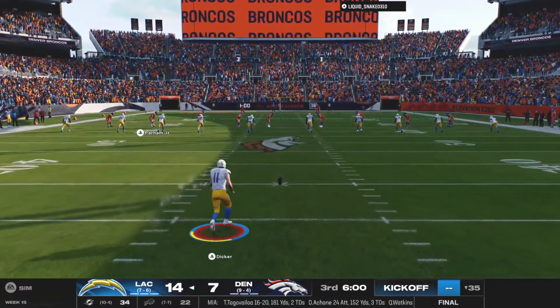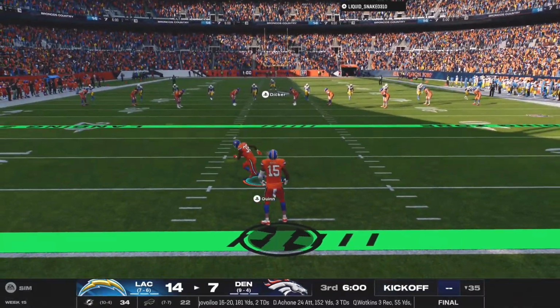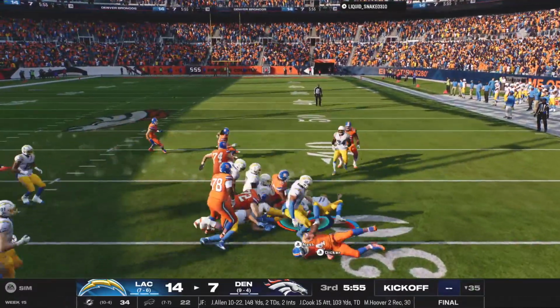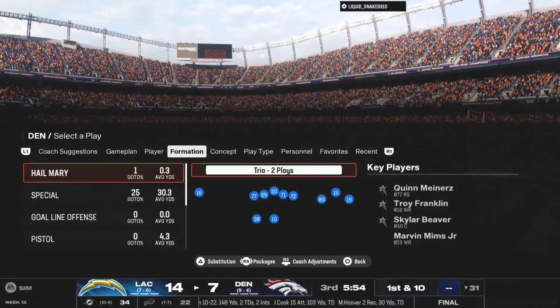Third quarter set to commence. And we're back underway here on EA Sports. This one deep in the landing zone. He'll return it from the 2. A good return as he takes it across the 30.